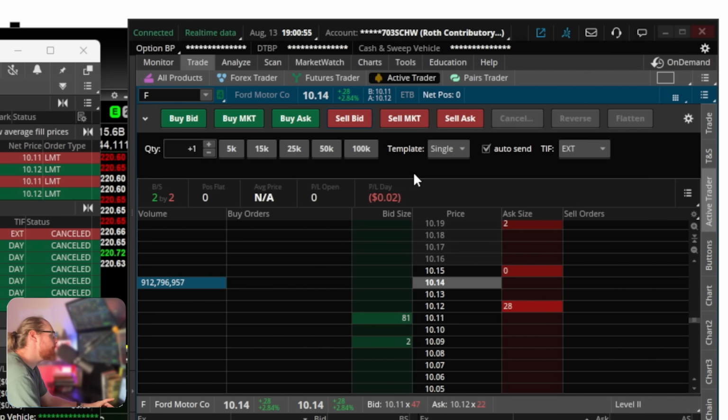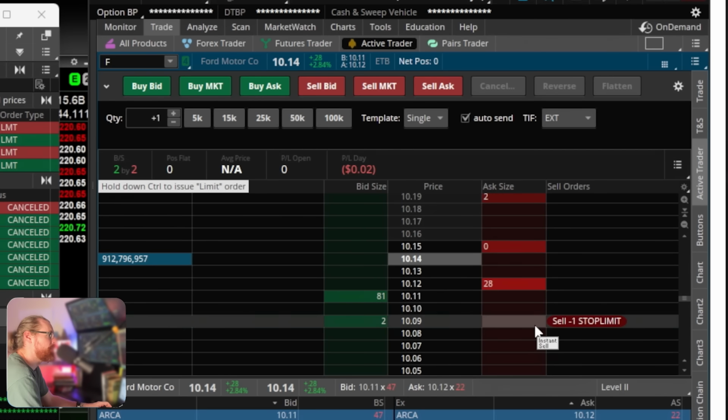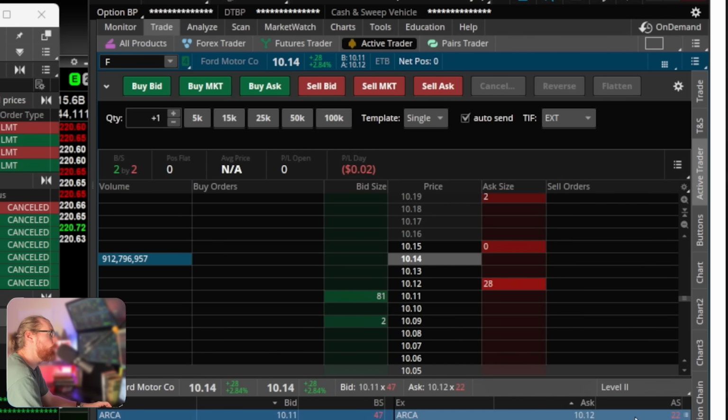Now, one of the problems with thinkorswim that a lot of people have is, let's say you wanted to buy 10,000 or 50,000 shares or something crazy like that. You want to buy a huge position and you want to get in. What's going to happen is, how many shares are for sale at $10.12? 22 plus 6. So you've got 2,800 shares. I want to buy 5,000. I'm not going to get filled. My whole order will not fill at that price.